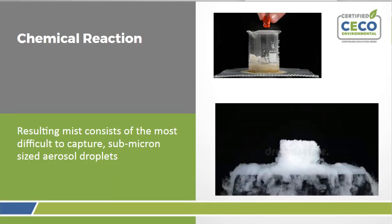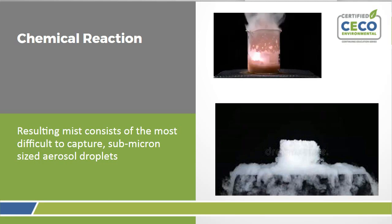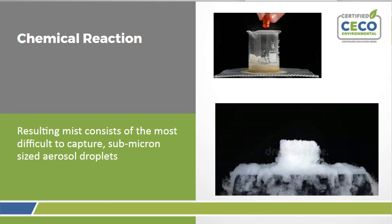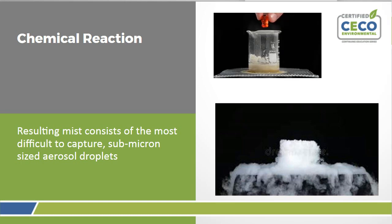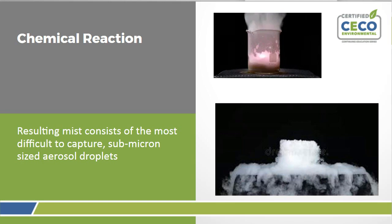Chemical reaction. When two gases react to form a liquid product, large quantities of submicron droplets are formed, which in turn requires high-efficiency separation equipment. The chemical reaction of two or more gases can create mists correlated to their chemical composition, temperatures, and pressures. This type of mist contains the most difficult droplets to capture, which are submicron sized aerosols.